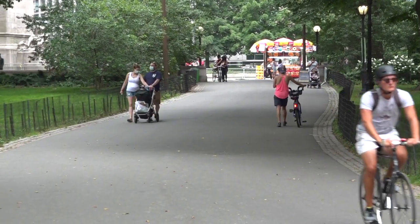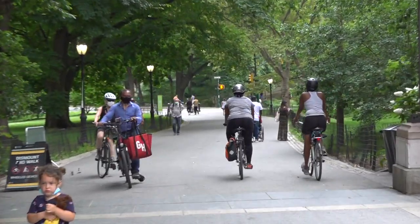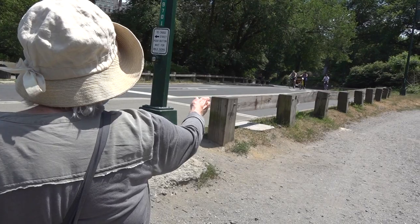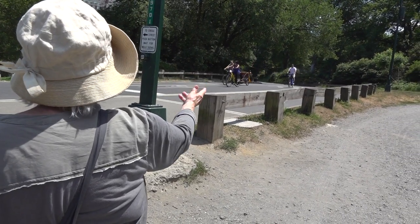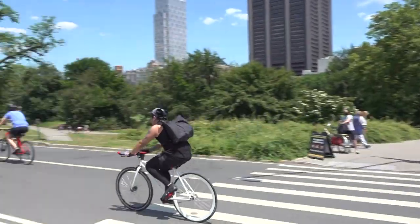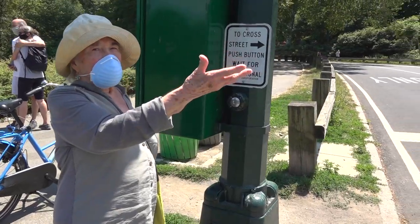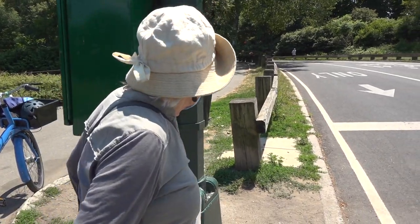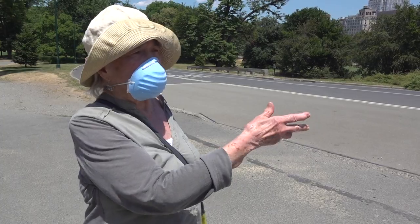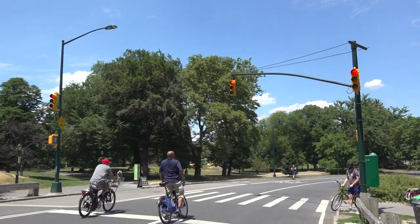Columbus Circle, the heart of Manhattan, the entrance, the gateway to Central Park. This is a conflict zone between pedestrians and bicyclists who are coming around a blind curve after having gone up steep hills, and they see this wide open flat area and they tend to put on the speed, and it would be very hard for anybody to stop in time to avoid a pedestrian.